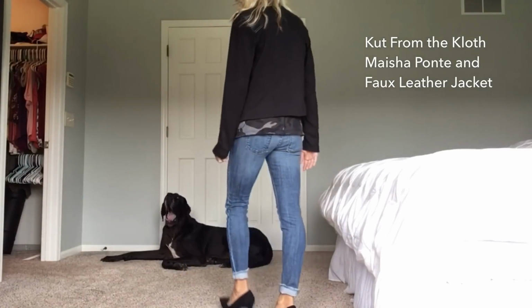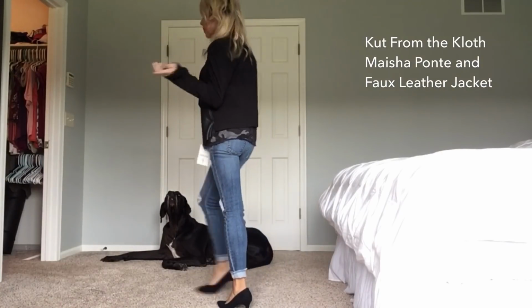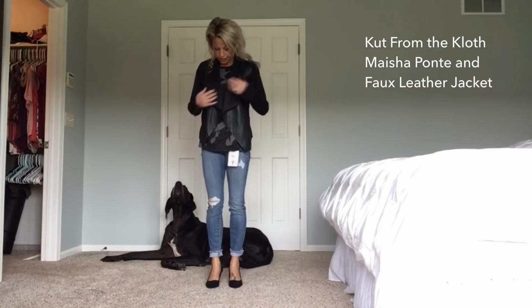Oh, do you like this jacket, Watson? You like this one? Okay, well, he's being kind of vocal, so I think he likes the jacket.